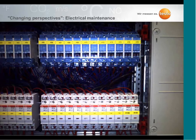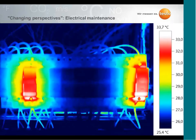We have a second example. This time it's a switch cabinet. And also with this switch cabinet, when you look with normal eyes, everything seems okay. If you change your perspective and use the thermal imager, you can see that two switching elements have a much higher temperature than the other switching elements. So you have very easily the possibility to evaluate the situation, maybe if the temperature is okay, or maybe if you have to do something.